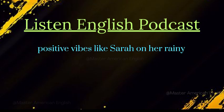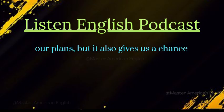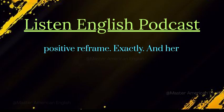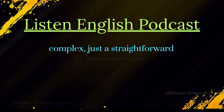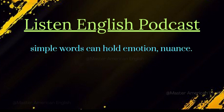Like Sarah on her rainy trip. Instead of complaining, she framed it simply: "The rain might change our plans, but it also gives us a chance to enjoy the cozy cabin." It's simple language, but it's also a simple positive reframe. Exactly. And her journal note: "Sometimes unexpected changes can create the best memories." Not complex, just a straightforward observation that shifts the mood. It shows simple words can hold emotion and nuance.